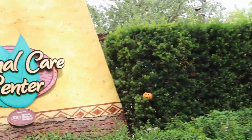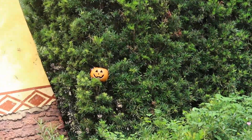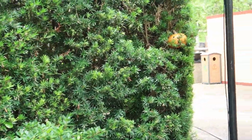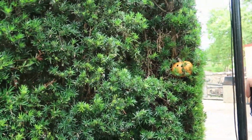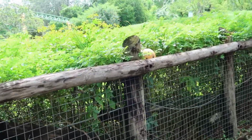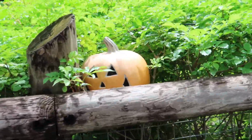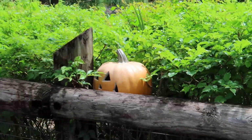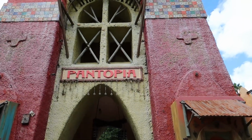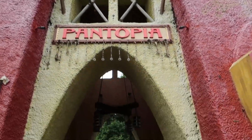Now, one thing I do love is they're literally putting jack-o'-lanterns in just random spots of the bushes. Look, let me show you one more spot. Just random. So random. Let's head into Pantopia.